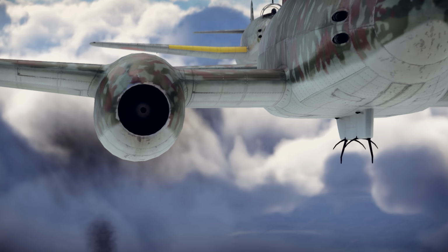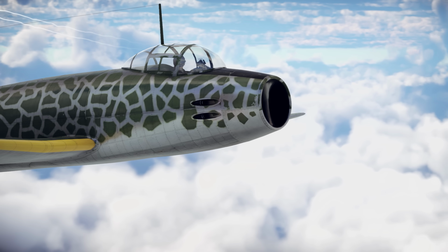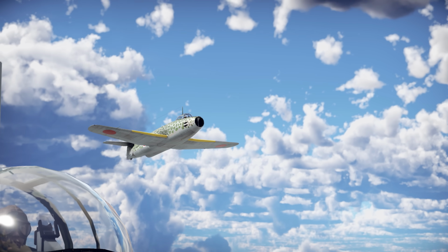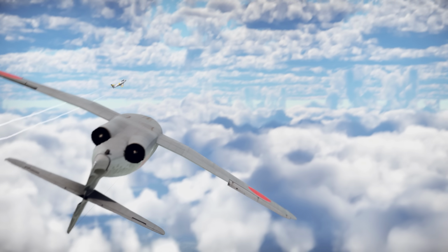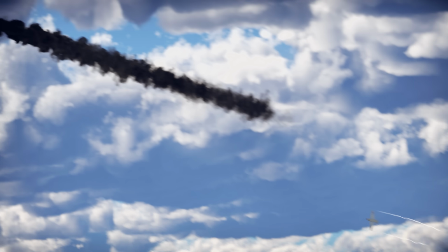All members of this family look very similar to each other. The most obvious differences are engine and air intake placements. The differences in designs affect the flight performance of each model, but they still share a lot of traits. The Keiun-Kai are pretty typical early jets.